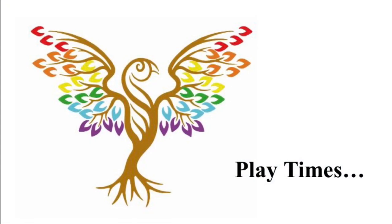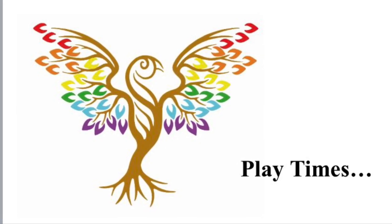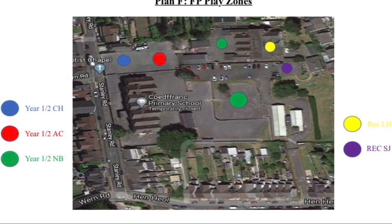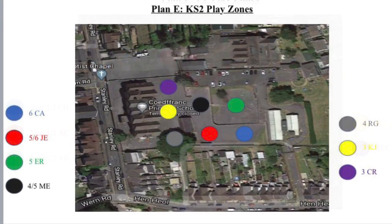What will happen at playtimes? Each class will be allocated an area to play in at playtimes. Here's the foundation phase, and here's Key Stage 2. You may want to pause the video to help your child familiarise themselves with their area. They'll be asked to stay in pods and maintain their 2-metre social distance.